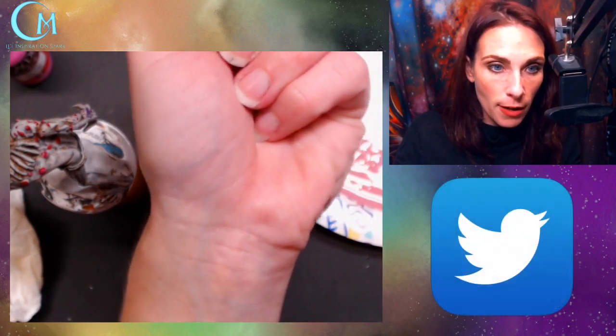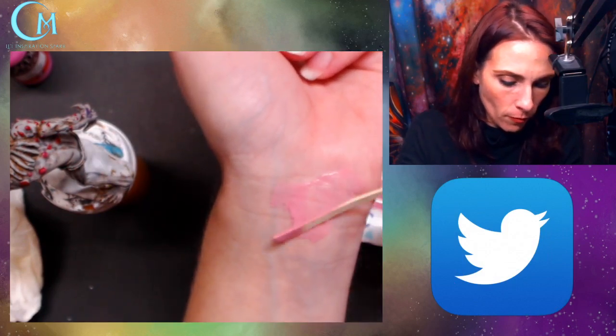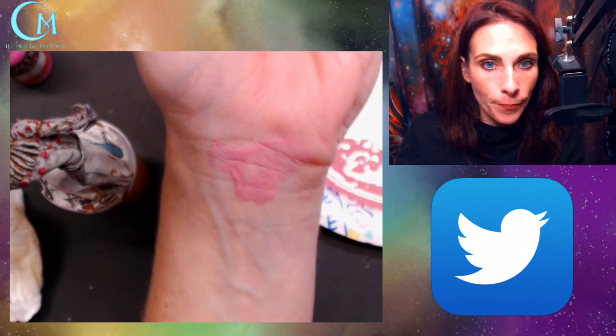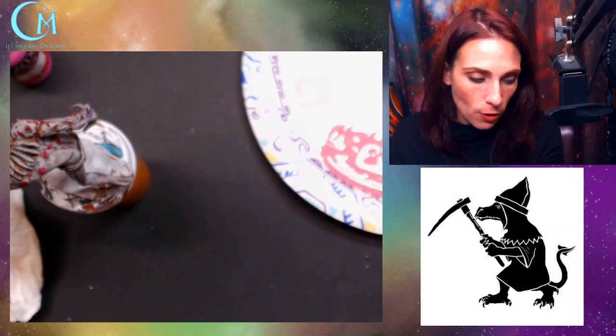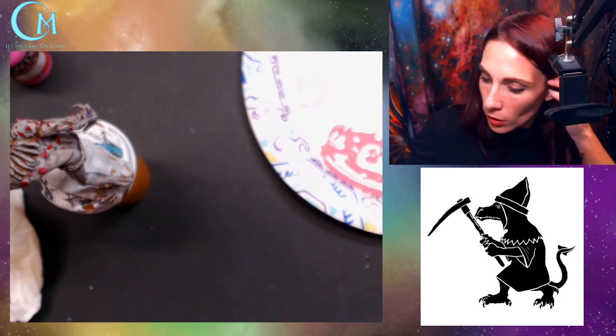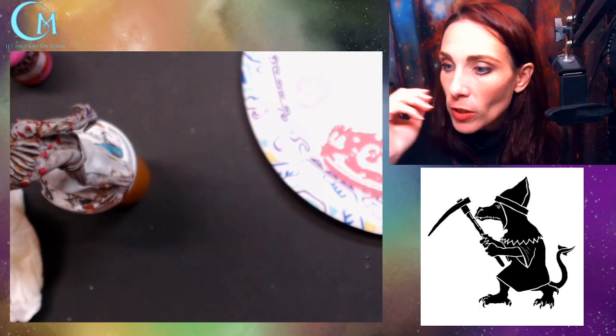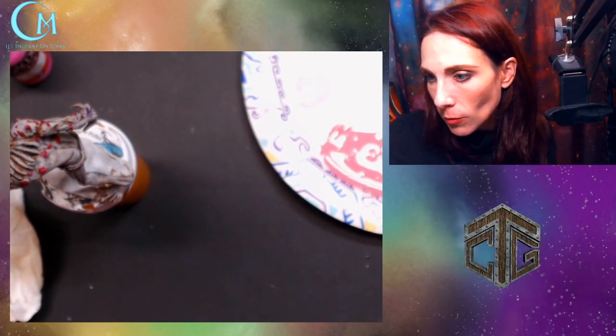I'm actually going to test it out on myself. Yeah, that works. See? Glaze is over. It's not filling and everything. So that's what we're going to do for the flesh tone. I'm just going to wipe my wrist off. And then which paintbrush am I going to use is the next question. Because I do have to get in some nooks and crannies.